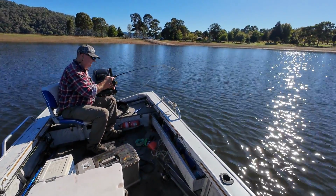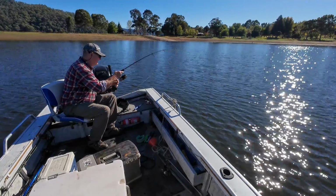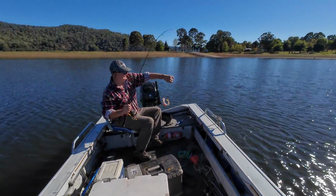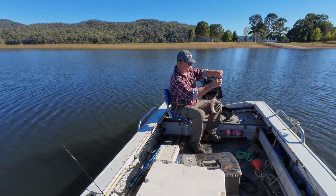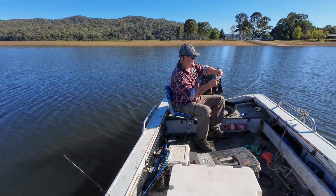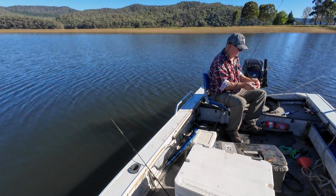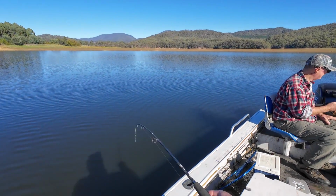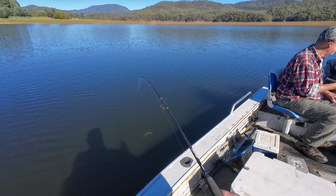Sniffing around that on the bottom, actually. The lipless crankbait. No, that's on the soft plastic. Oh, on a soft plastic now. Yeah, I took it off. I wasn't catching anything on it. Well, it's all happening. Got him. Hopefully it's like this when he comes up in May.